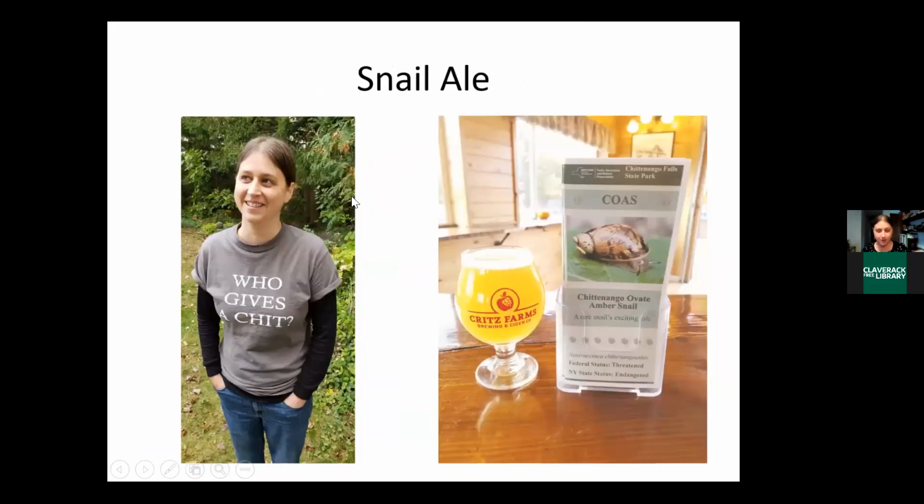And we also teamed up with a local brewery, Critz Farms, where we have a snail ale as a fundraiser for awareness of the snail. And also all the funds went directly to the zoo for the conservation of COAS. And we also have these t-shirts. I don't have any for sale, we ran out of them, but we have the Who Gives a Chit shirts. And on the back, they say, I do, with a picture of the snail. So we have hopefully sparked interesting conversations by that t-shirt.